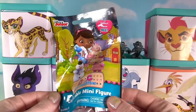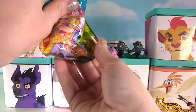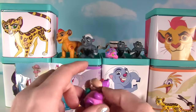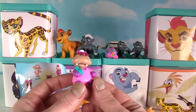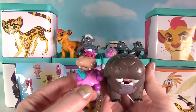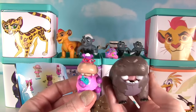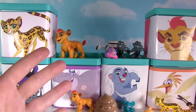It's a Doc McStuffins blind bag. Let's see what figure is inside. It's Hallie! This little hippo is super cute and a mighty fine nurse. And you think they're related? Looks like they come from the same hippo family. Super cute. Well, I think we opened all the blind boxes and we never found that boulder. How are we gonna help Sky?